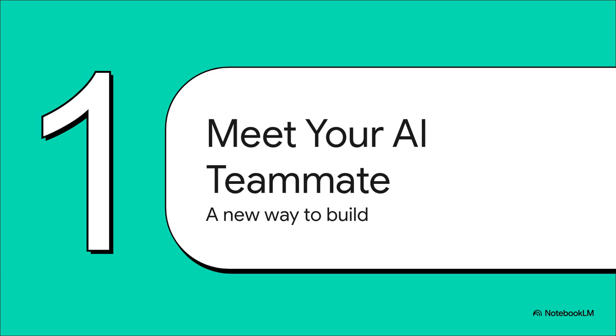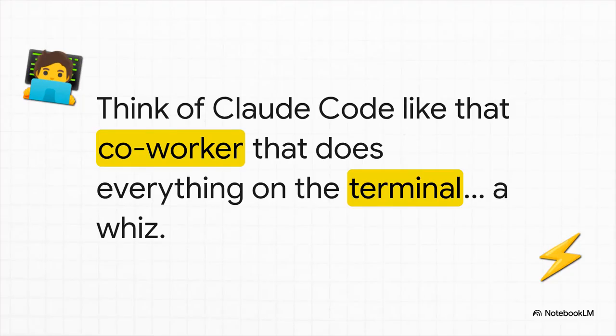And you gotta understand, this is more than just a tool. It's a fundamentally new way to build. You know that one person on every team? The one who's just a complete whiz on the terminal. They can fly through commands, navigate the entire codebase, and get things done in seconds without ever touching a mouse. Yeah, that's Claude Code. That's your new AI teammate.